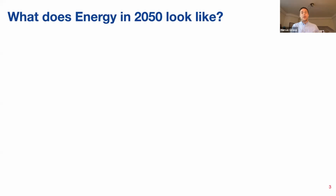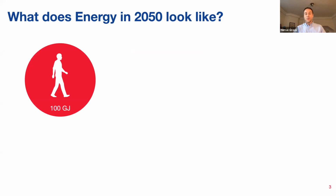So let's start. Maybe let's just zoom out and think about what energy is going to look like in 2050. So this is your average person today, consuming about 100 gigajoules a year. I've looked at my numbers just to make sure they were correct. If you're living in Spain or if you're living in China, this is about what you're consuming every year. It can be a little more if you're in the US, a little less if you're in Bangladesh, but let's assume that this is a good average number for how much energy you need every year.